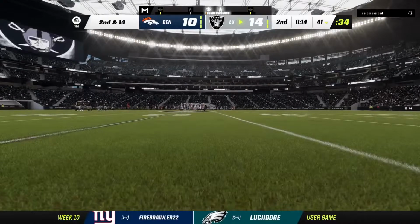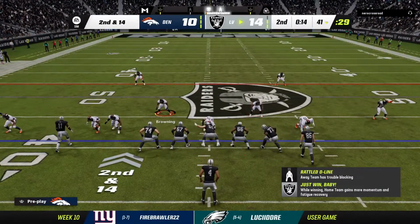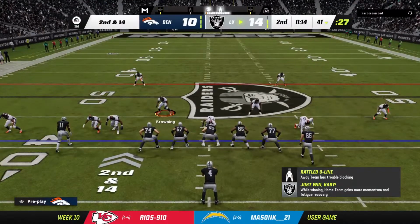Yeah, they used your boy over there, the 12th man. Sammy sideline, right? Sammy sideline. You know something? He tackles pretty well, too. He's tougher than an airport steak.